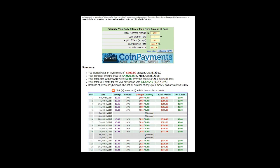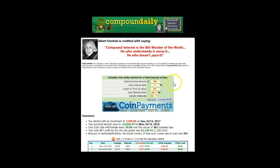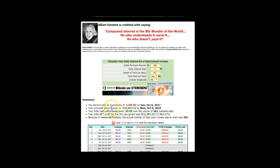Now, here's the thing, that is on 5 pips. 5 pips is a really, really tiny amount. So let's say we go still very conservative at 10 pips, which would be a 2% increase on our account. And let's recalculate that. Exactly the same. You then turn $300 into $52,000 in 1 year.